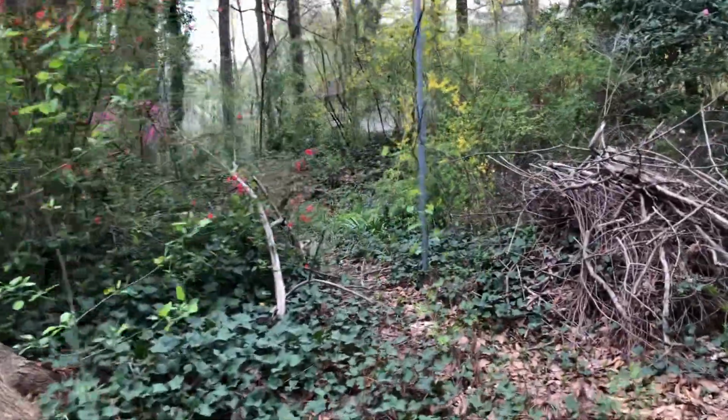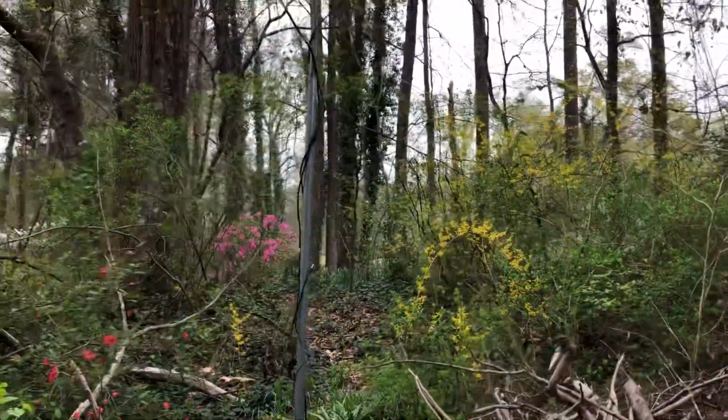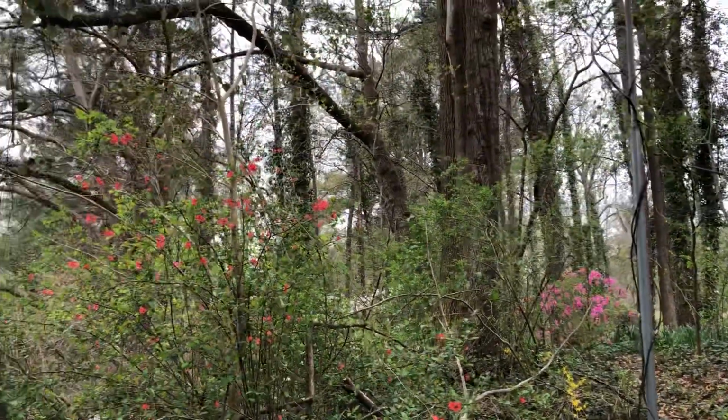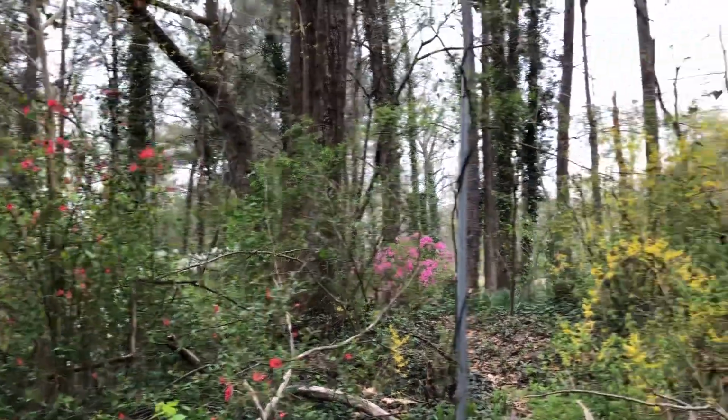Okay. I don't know what all these little things are called. I know those pink things are azaleas back there. But these, I've been told they were blueberries, but they don't look like blueberries to me.